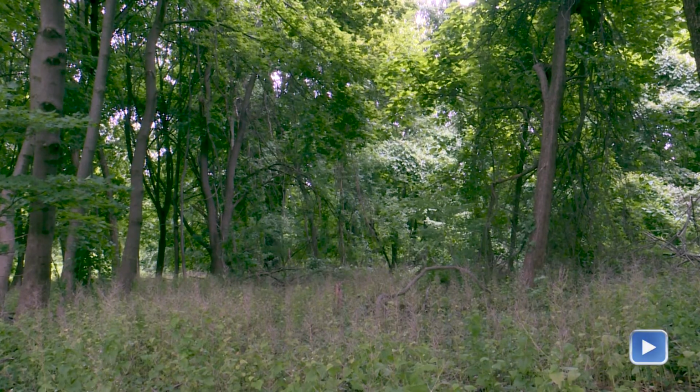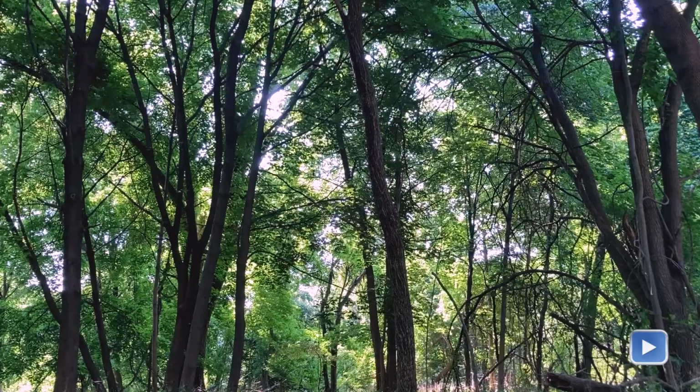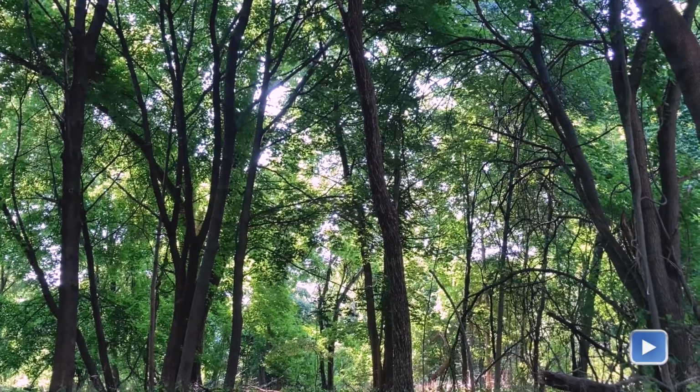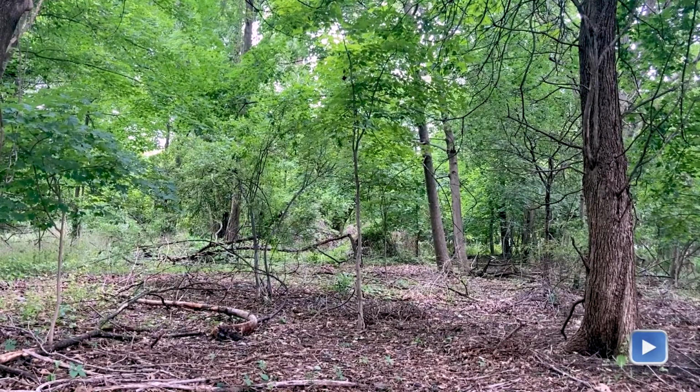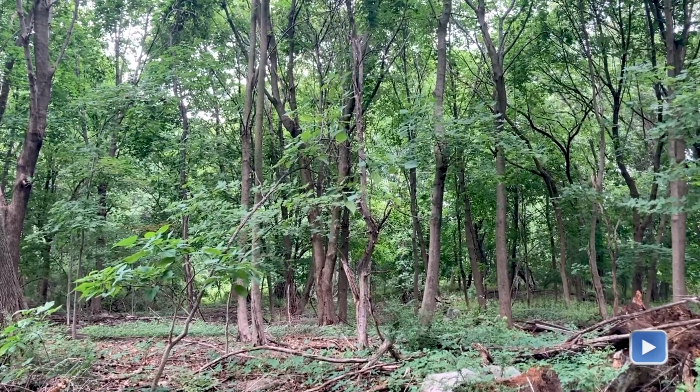What the park is now is essentially an undeveloped lot or an unused lot. It's been used as parking and in some other ways throughout its history, but for at least the last 10 years has just been allowed to sort of grow.